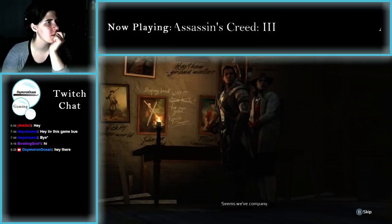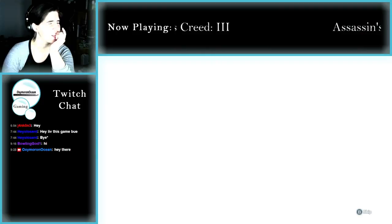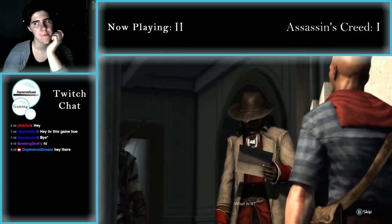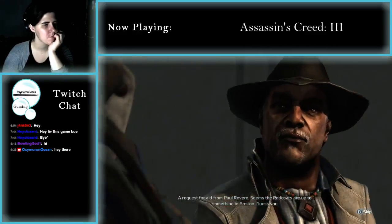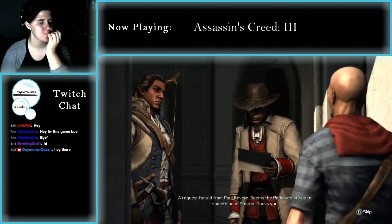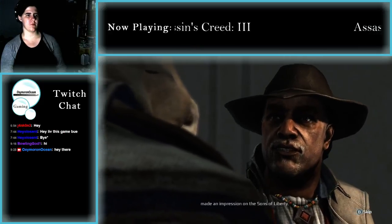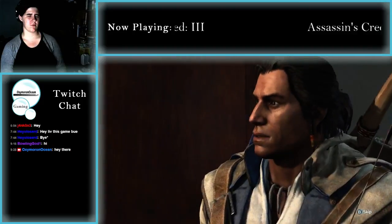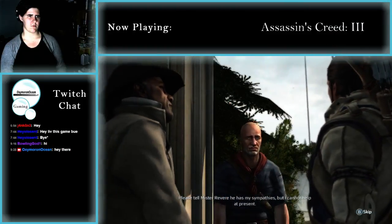Seems we've company. Typical Templar. What is it? A request for aid from Paul Revere. Seems the Redcoats are up to something in Boston. Guess you made an impression on the Sons of Liberty. They mistake me for one of their own. Please tell Mr. Revere he has my sympathies, but I cannot help at present.